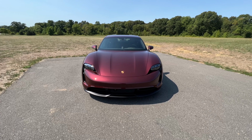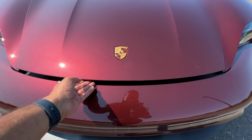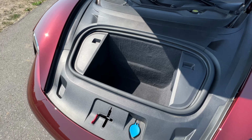And since this is an EV, you have a frunk. Now you can open the front by using that screen or using your keys, or you can just walk up and swipe in front of that Porsche logo and it pops open. And once you get it opened, you have 2.9 cubic feet, which again is not much, but hey, at least it's there.